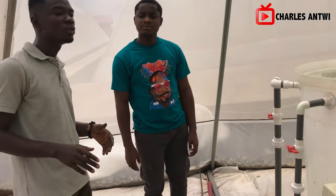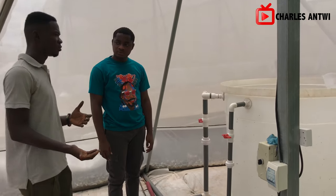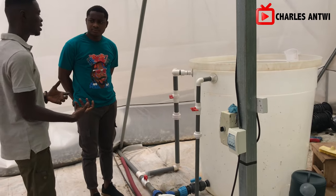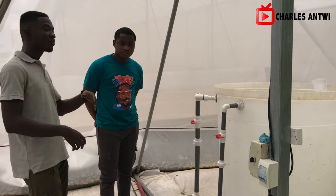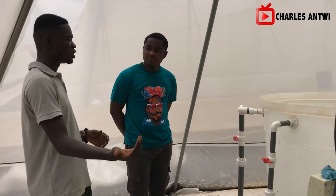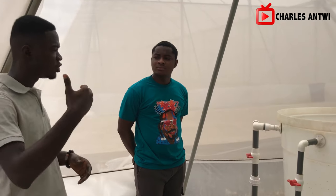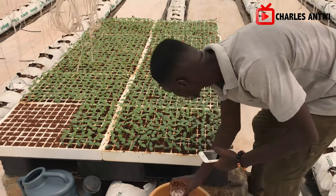At the seedling stage, it doesn't really need a lot of water, so you can just give it fresh water. When you realize that the medium is dry, just give it more water. Then as it starts flower production, you increase your nutrients. As it starts producing fruits, you increase your nutrients again because it is now becoming a big man.